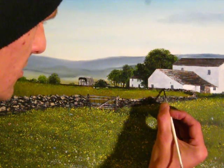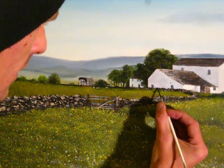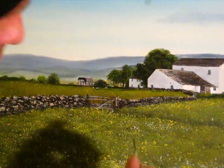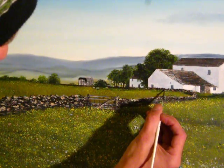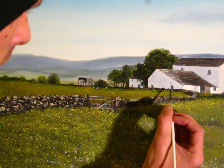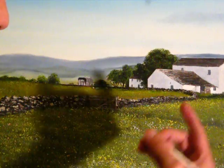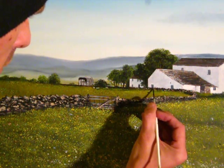It's like little tiny stones on top. From the distance that'll give a better effect of a dry stone wall. Just some little knobbles on top. And that's going to be in shadow there because you can see light's coming from right to left. Therefore the shadow's on the left, light's on the right.